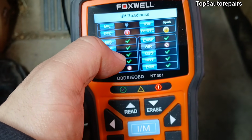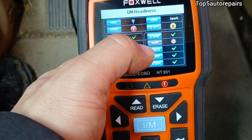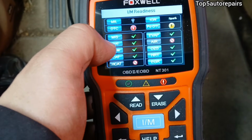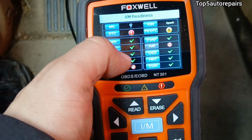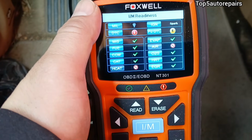So again, I suggest you walk away, because you have no idea if you might have an issue with the EVAP system, or you may have an issue with the fuel system, or you might even have an engine misfire as well. So again, I suggest you walk away when the monitors are not ready. So that's going to be the used car buying guide part number one, how to check for erased codes.